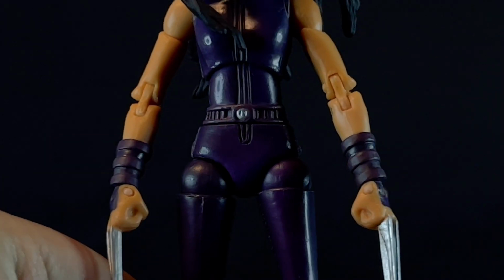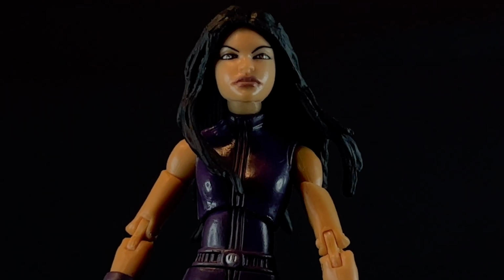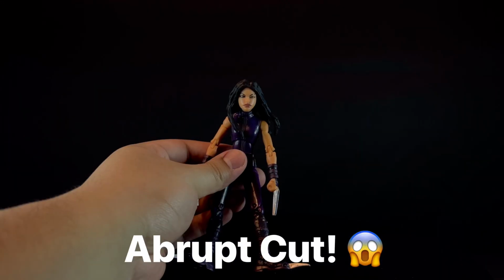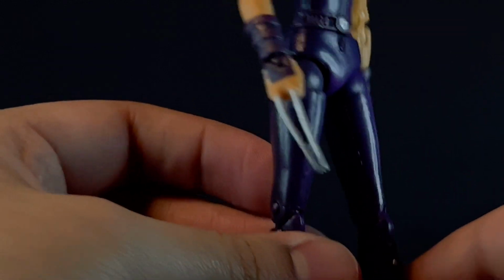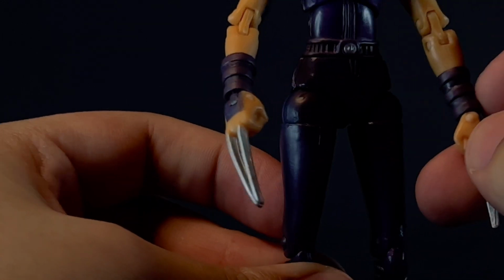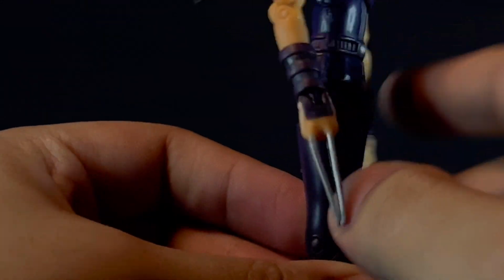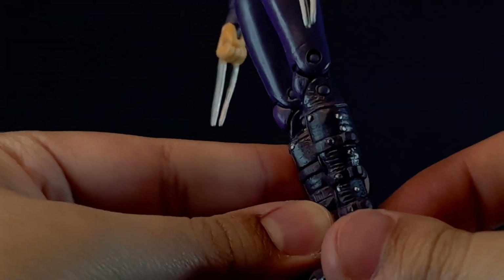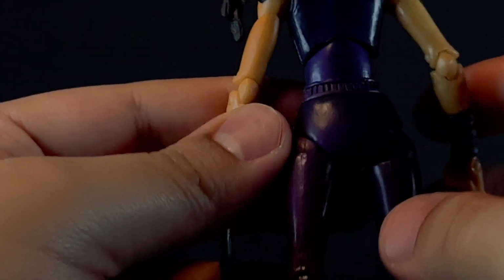But we'll get on to the aesthetic. She doesn't really have much painted detail. I think this zipper thing is painted. That's her face. Very different. Yeah, sorry. Not really much paint on her. In fact, she kind of looks plasticky because she looks really shiny. She has her claws painted. Her gauntlets are painted too, I think, but they're not very good. The buckle is painted a little bit. Her boots are painted. It's hard for you to see, but it's painted black, it's not purple. And not really much else paint to speak of.